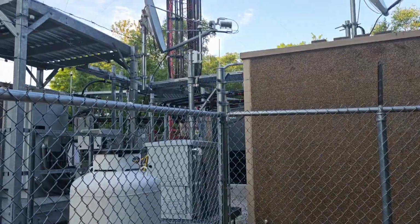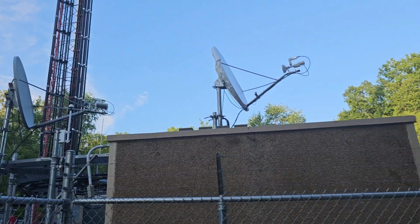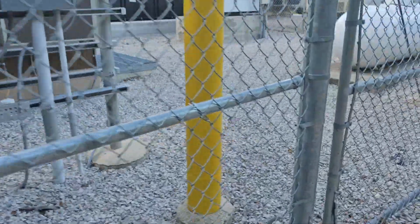So all the equipment's here. It's been here since 2020, but it's backhauled with satellite. Also looks like the Coast Guard's backhauling with satellite. Again, there is fiber here. So that's about all to show you guys here.